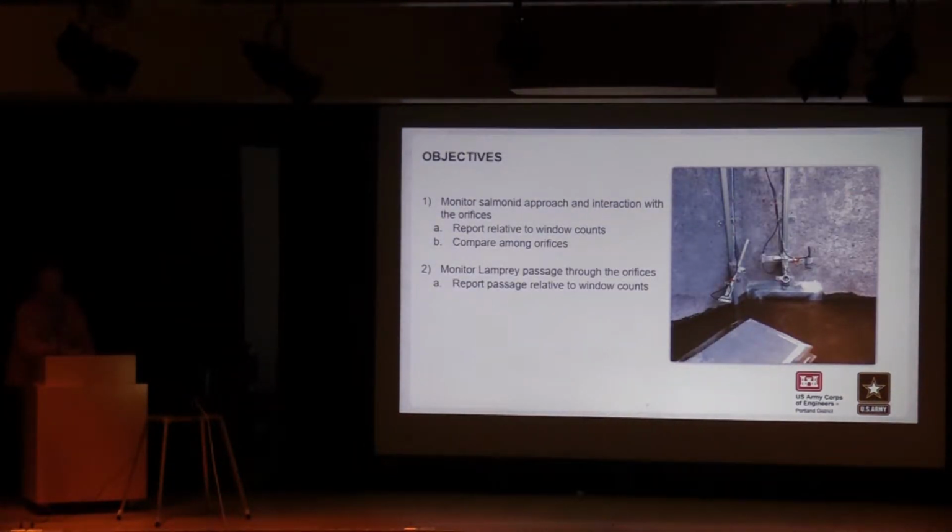So as you've seen, there's concerns over passage of lamprey at Bonneville Dam. Estimates put it around 50%. So in hopes to improve lamprey passage, these orifices were installed at both Washington Shore in 2017 and at Bradford Island in 2018. The orifice is 16 inches wide and an inch and a half tall. And there's some concern that salmonids would be negatively impacted by the installation of these.